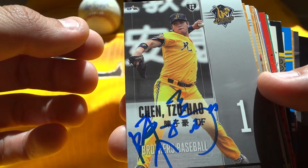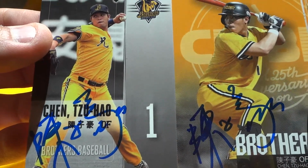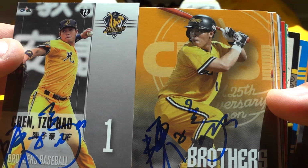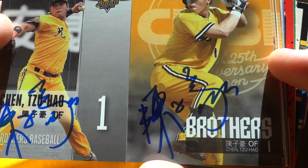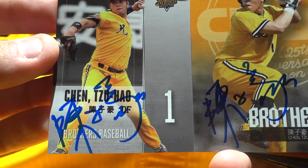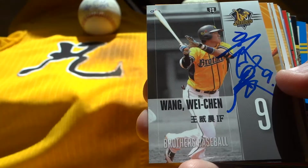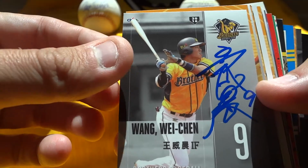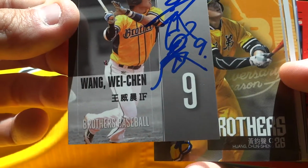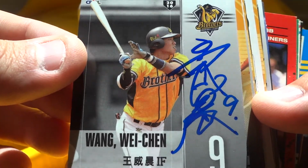Next up we have Tzu-Hao. Only had 2 cards of him. Try and focus in on the autographs so you guys can check those out. Next up we have Wei-Chen. Only had 1 of him. The autograph looks really nice.